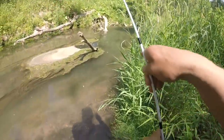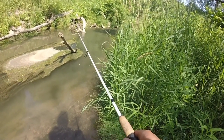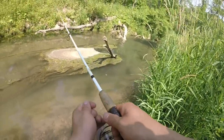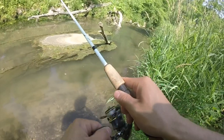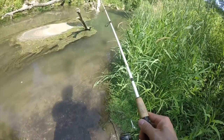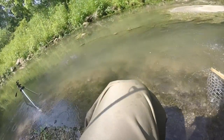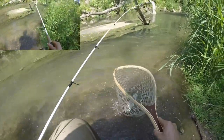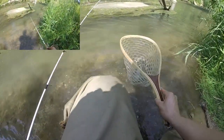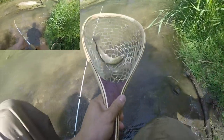maybe you might be able to see it with the GoPro view. Let's see. Look at that. Look at that, guys. Oh my gosh. Did you see that? Did you see how awesome that was? Holy cow, guys. I don't know if you saw that or not, but he rushed out from under that mat and destroyed the Panther Martin.